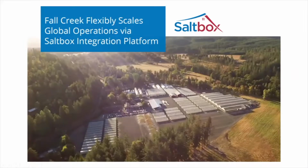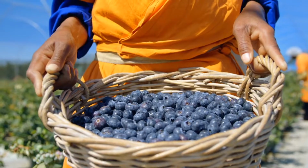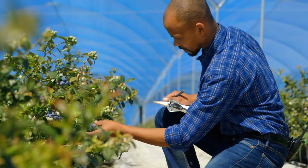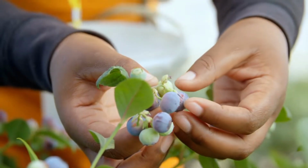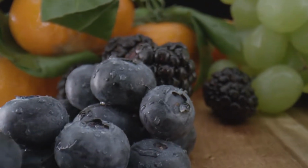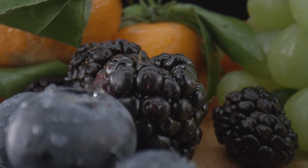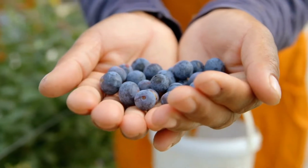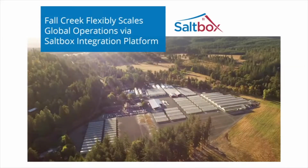Fall Creek, this is a company that basically does blueberries all over the world, right? And so they create these biological types of blueberries that will grow in almost any soil anywhere in the world. So they have multiple operations, at least 6 of them throughout the world in various countries. And the trouble was, every time they go to enter a new product or update an inventory item, they would have to open every one of those 6 companies and make the modifications to inventory, whether it was an addition or an edit. Well, now with Saltbox's help, they change it once in their master database, and it replicates those changes to all 6 of those companies simultaneously.